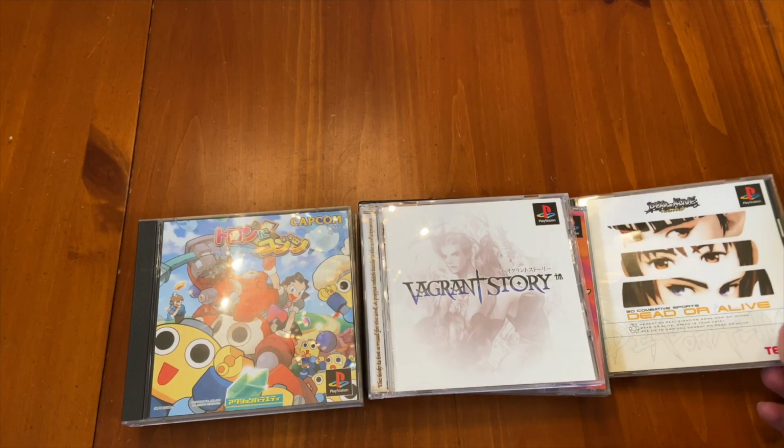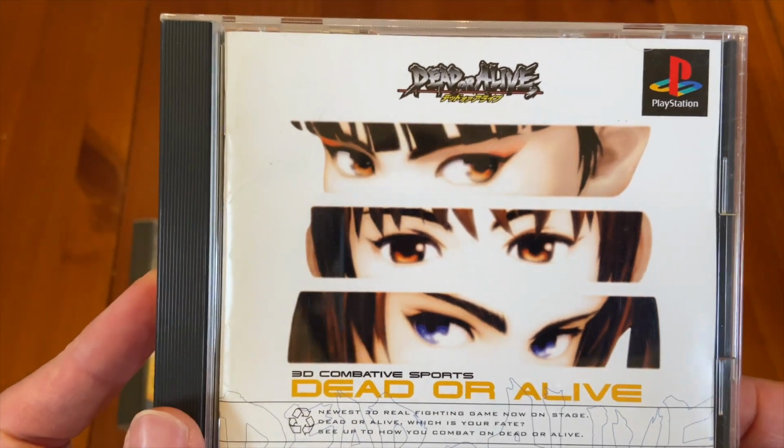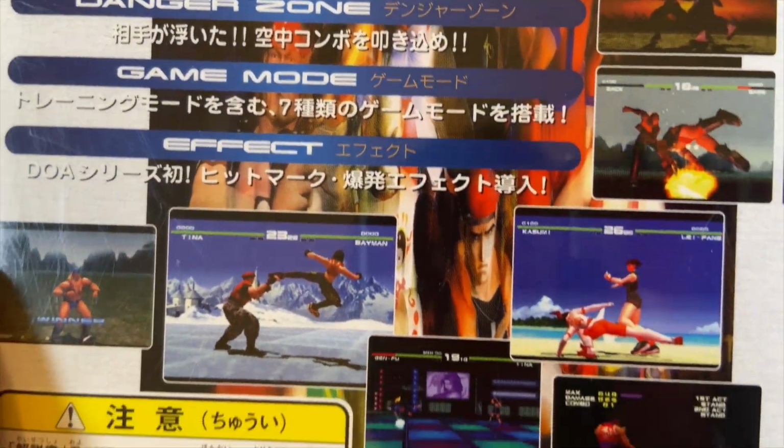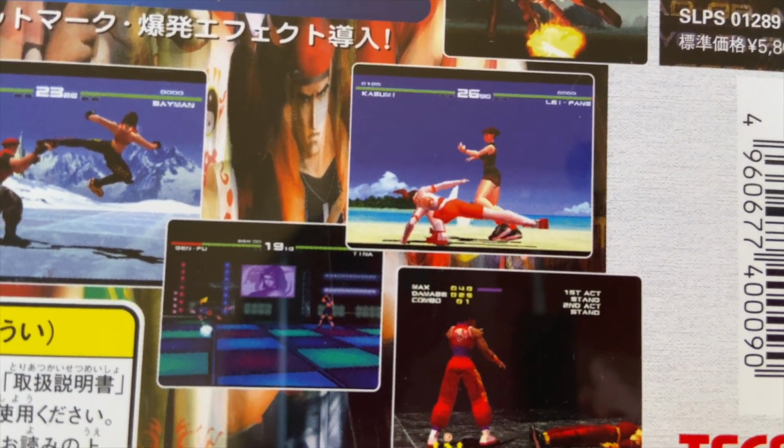Dino Crisis, move along. Dead or Alive, my favorite fighting game series for various reasons. It also had a Saturn version come out. I mean, look at it. It looks like a slightly better Virtua Fighter.